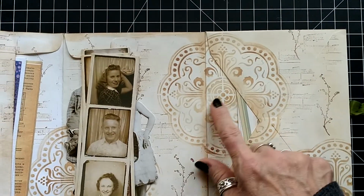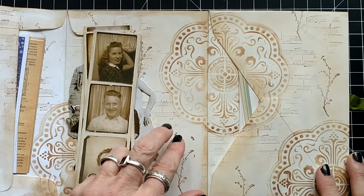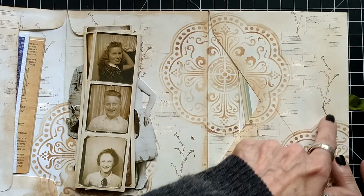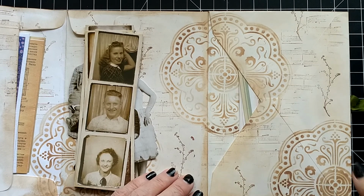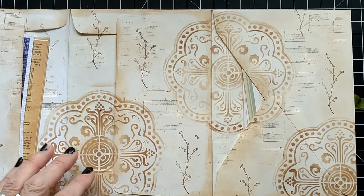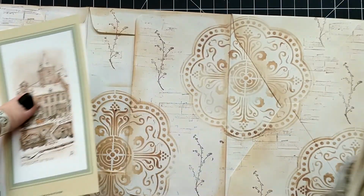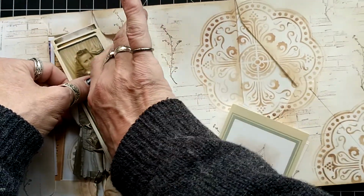Look at her envelope. Doesn't that look like she used a background stamp of music, I think? And these medallions and then these twigs or these little leaves. She looks like she could make her own wrapping paper. She is so talented. Can you see all that? Lovely. All right, let's go to this side. I'll put my family over here.